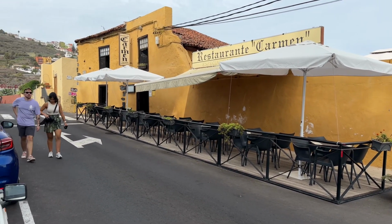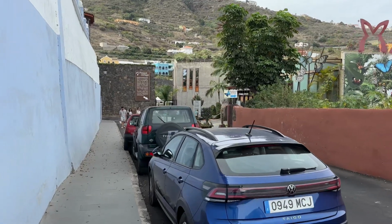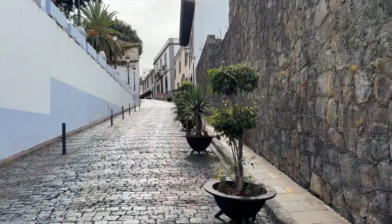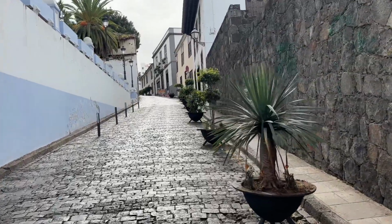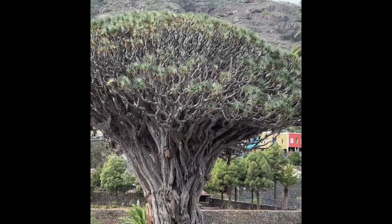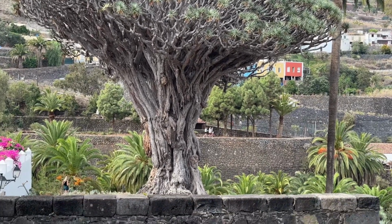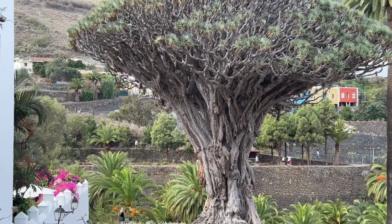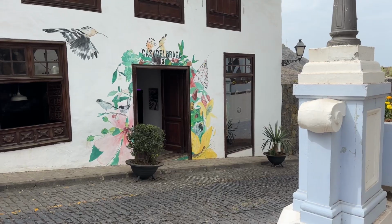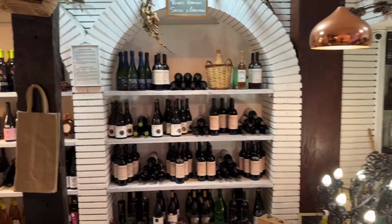That looks a very old building. This is not ideal, walking in this heat up this hill. Let's go into Casa del Drago, House of the Drago. I think you can get great views inside here of the dragon tree without actually going to the park itself.